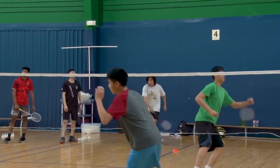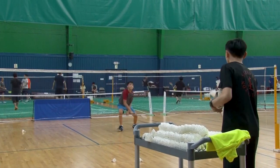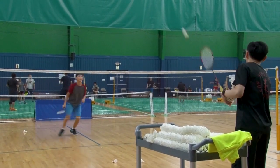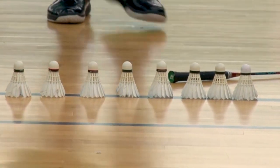This space is built for the community, the badminton community, and those who are very enthusiastic about the sport. And we are also welcoming all those people who are interested to actually play the sport to try it out and see if you would like the sport as well as much as we do.